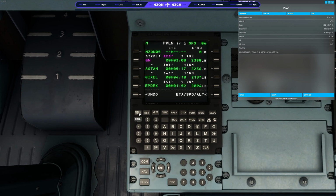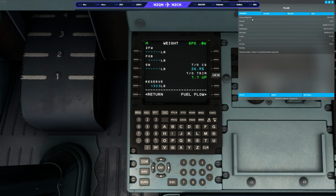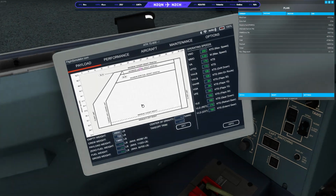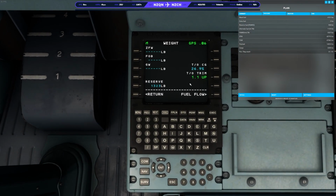So once you've done that, you've actually got to come back here, go back to initialization, put in your weight. I know that the EFB has a screen here for your stuff. You can't actually put it in here. I think it's nice. It gives you all your speeds, your V speeds, your trim, center of gravity, everything here. But you do have to input everything either through the FMC or through the generic weight and balance.